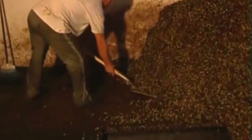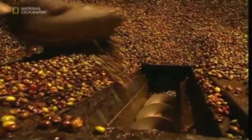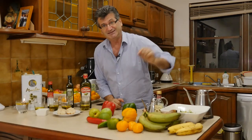National Geographic, look at this. This is how they take the olives with a shovel from this place that is just chokers with dirt. Look at that. Could you believe that this is a documentary from National Geographic telling us how they make the olive oil? And we're supposed to eat that?